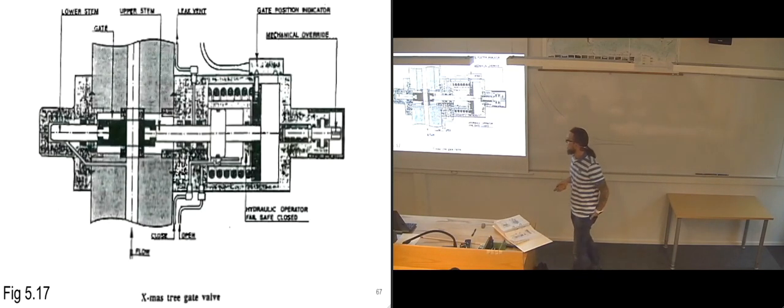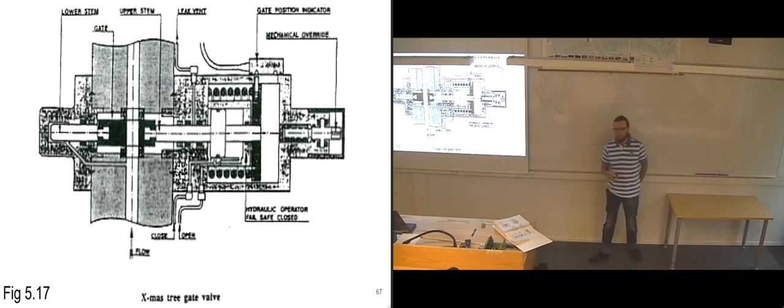Here is another one of a Christmas tree gate valve. Again, basic principle is the same. You have the hydraulic operator, failsafe closed, with the springs that are being compressed, which will, as soon as you lose the pressure, extend again. And here you have the valve itself, and you have the production flow going through here. So as soon as these springs are released so that they can extend again, they will pull this entire rod, and then this large black part will be placed in front of the production flow, so that it won't be possible for any flow to pass through it.